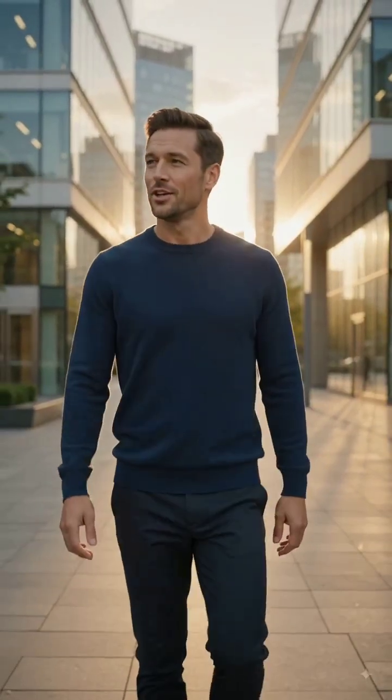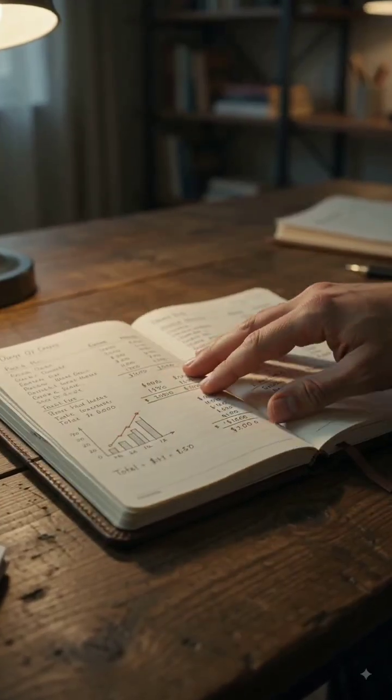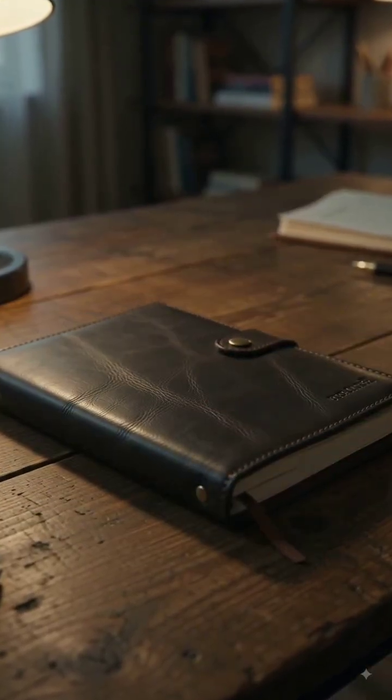You don't need a raise to feel like you have more money. You need visibility into where it's already going every single day. 30 days from now, you could know exactly where your money goes. The only real question is whether you're willing to look.